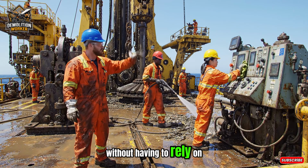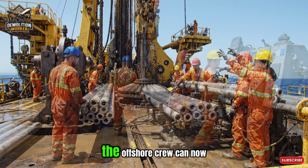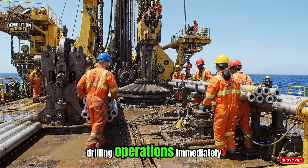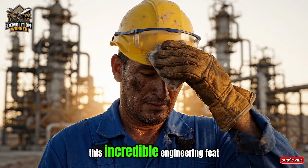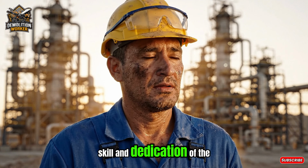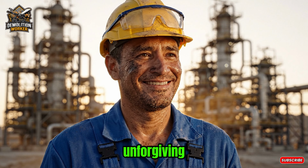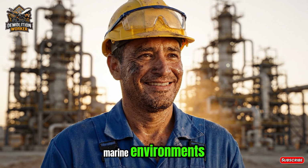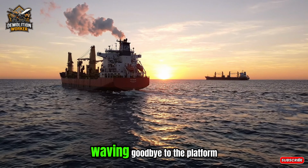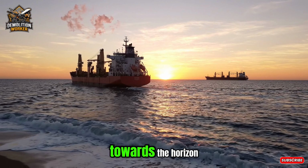Without having to rely on external support vessels for heavy lifting, the offshore crew can now resume their normal drilling operations immediately. This incredible engineering feat highlights the remarkable skill and dedication of the maintenance crews working in these harsh and unforgiving marine environments. The heavy lift vessel sounds its massive horn, waving goodbye to the platform crew as it slowly sails away towards the horizon.